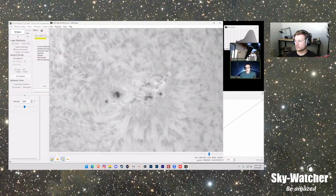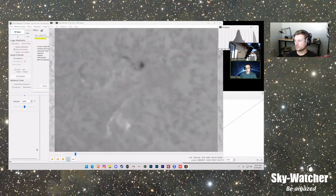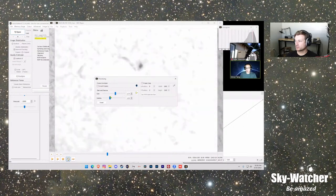So this is considered 5 out of 5, 4.5 out of 5 I would say, because this particular capture isn't perfect. But I'm going to show you what a 2 or maybe a 3 looks like. This was taken a couple of days ago, and you can see this looks like it's underwater and boiling. It's just horrible.